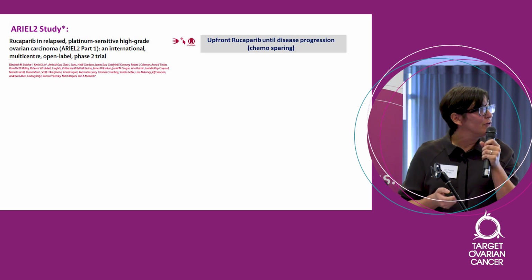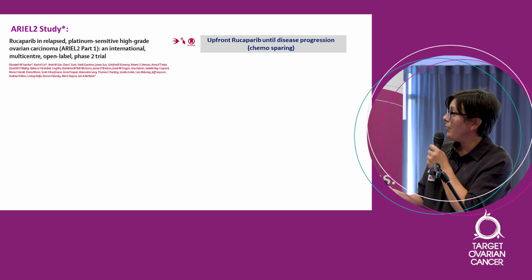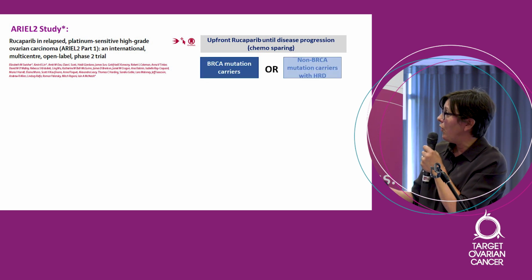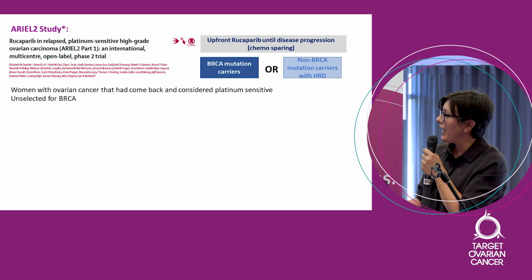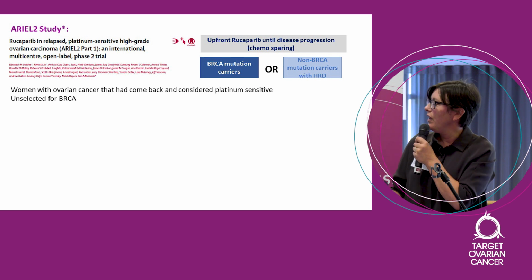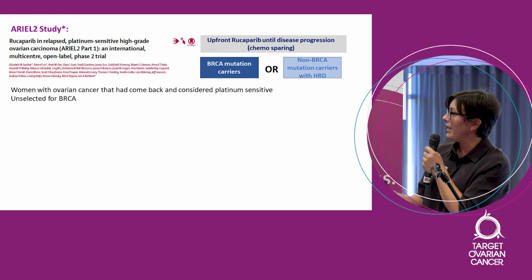So let's quickly look at ARIEL 2. So again, as I said, rucaparib given as a chemotherapy-sparing treatment. And you could have a BRCA mutation or not a BRCA mutation and still go into the study. In terms of what happened on the study, everybody got the drugs. There's no placebo in this because this was a treatment in itself. So everybody got rucaparib, which is taken twice a day, every day, on a sort of continuous schedule.